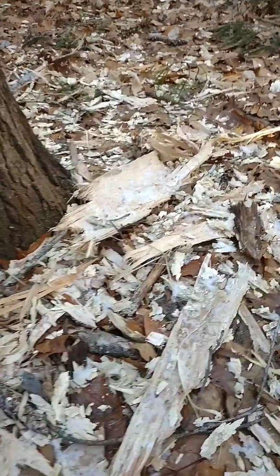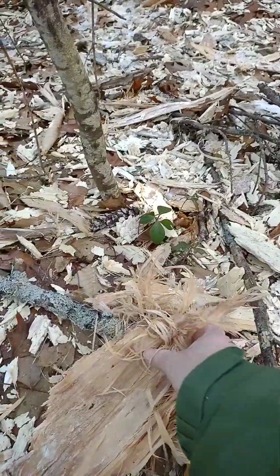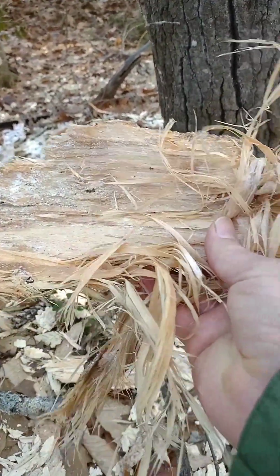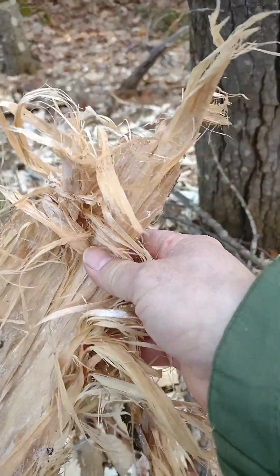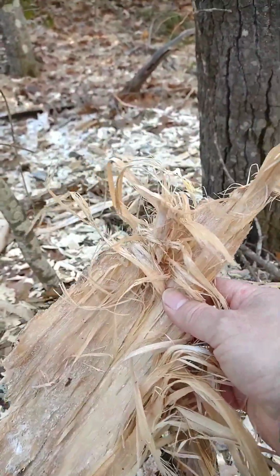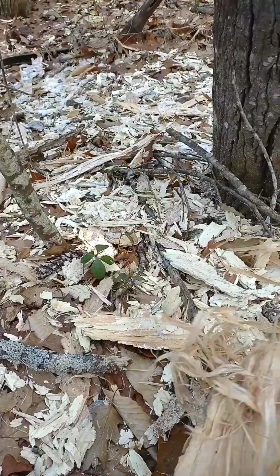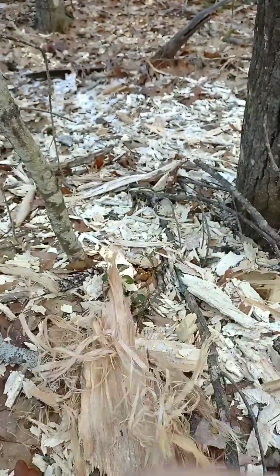Now, one of the things that I've seen some people get caught up with on Facebook groups and stuff like that, talking about what kind of damage this is, they'll see this shredded bark like this and think that this is a deer shredding it with its antlers or something like that. But this is just the fibrous material that's directly at the base of the outer bark on these popple trees. So that's one of the things.